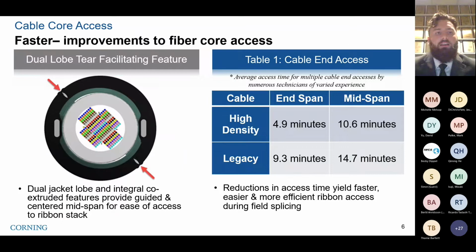So building on this faster, I mentioned these tear facilitation features that were tough to see in the previous slide. So this shows you a better view. If you imagine this kind of a sliver or a cat's eye, if you will, this gray color, this is going to be our coextruded tear facilitation feature. So this is a separate material than our jacket material. And you'll notice that these red arrows here are pointing to these dual lobes. Now, these dual lobes are essentially providing some sort of a tactile feedback. It's a visual representation of where these features are.